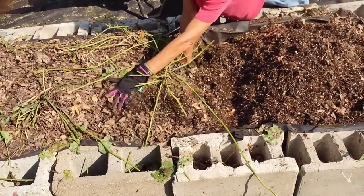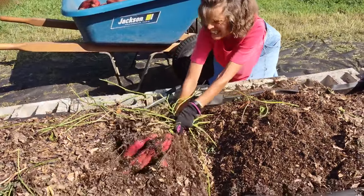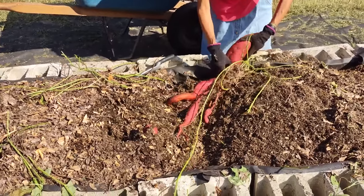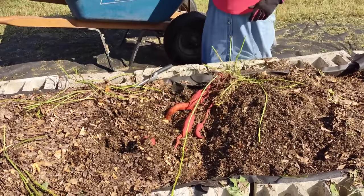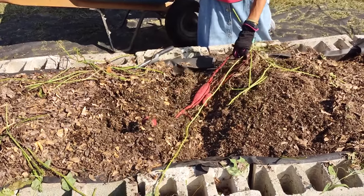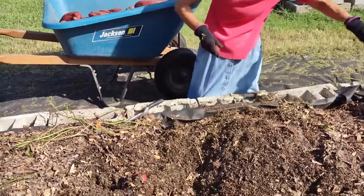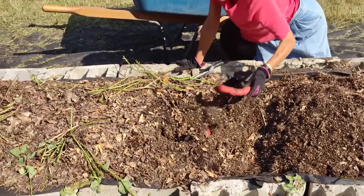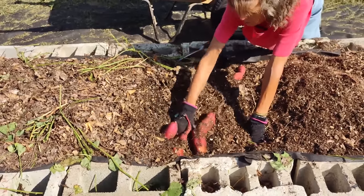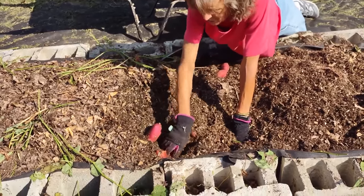Okay. Now we are in zone 7. I planted in mid to late May, and we're in mid-September. I'm very thankful that I did not wait. These are going to be so delicious. We just like to roast them at a high temperature, like 425, until the juice just runs out of them. Just tremendous flavor.